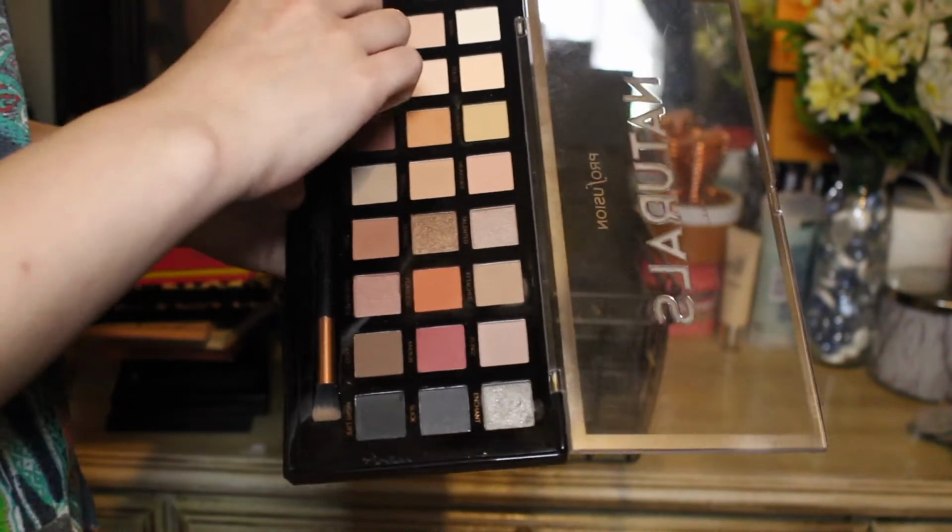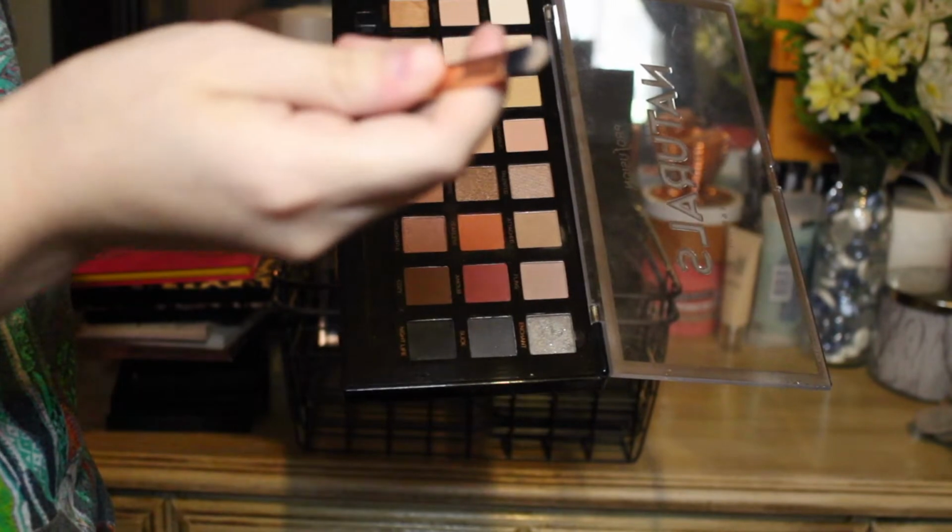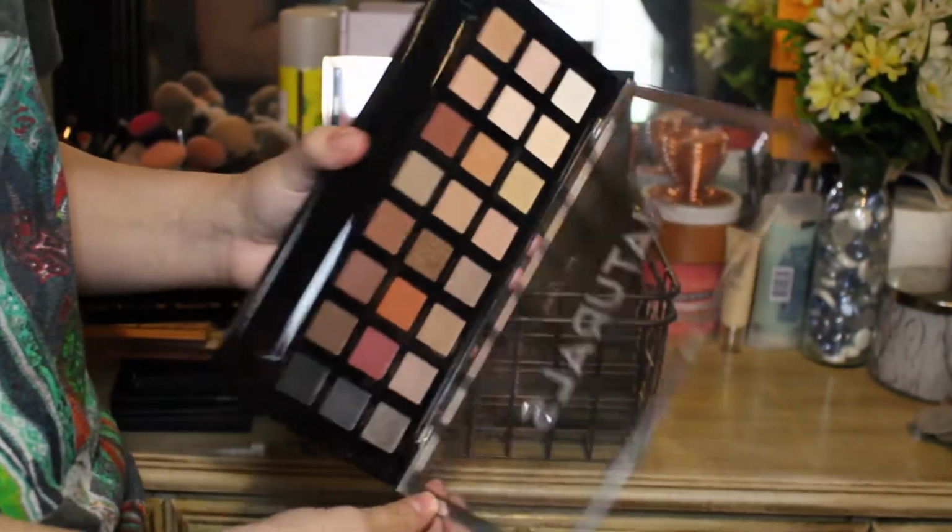So I feel like maybe I should keep the brush because I don't know if someone else would want a used brush. I don't know how people feel about that. I'm going to keep the brush and I'm going to give away this.